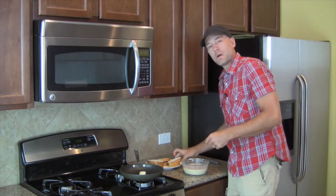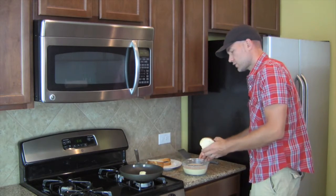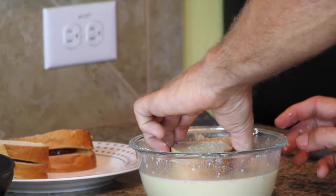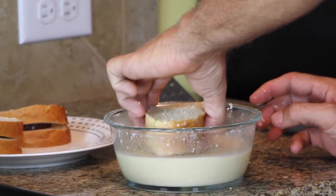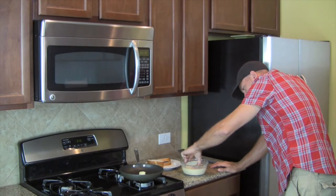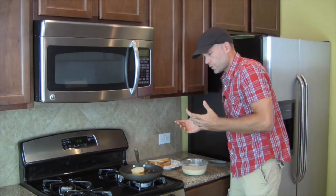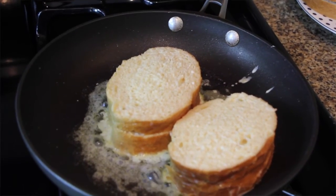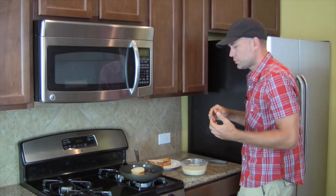All right, friends, once your egg mixture is sufficiently whisked, go ahead and fire up the old stove. All we're doing here is waiting for the butter to melt sufficiently, giving us a nice non-stick coating. During this time, go ahead and take your mixture, and the key here is to not get the Nutella part of it, the middle, too saturated. Do both sides. All right, from there, we're gonna go ahead and get this guy into our pan. And like any normal French toast, just until golden brown, should take a minute or two, at which point we're gonna flip it over and do the B side.